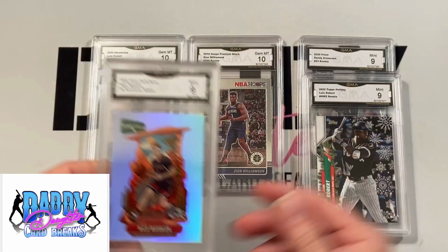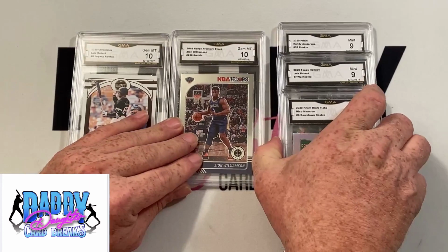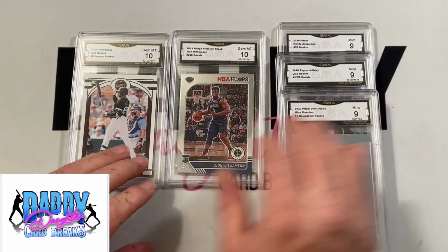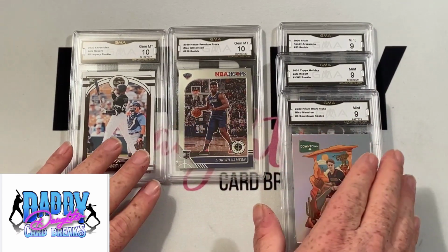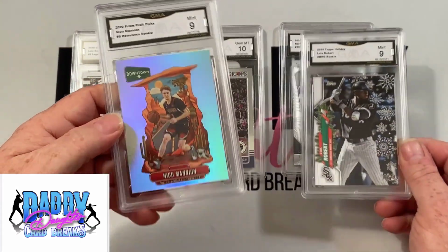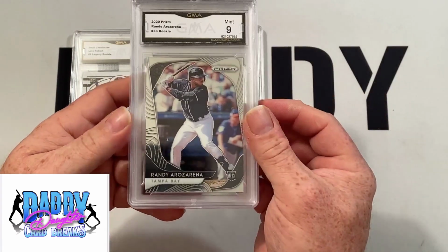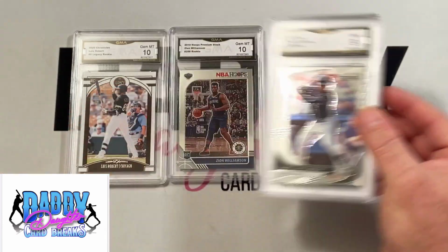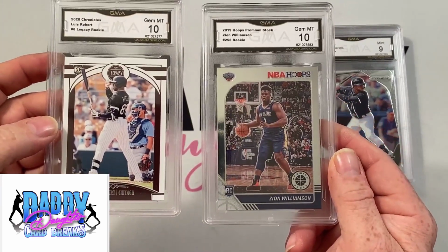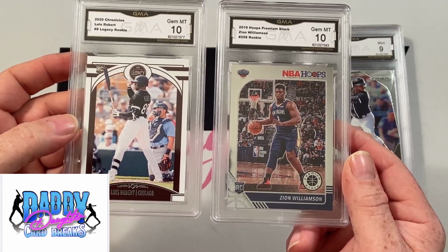So again, guys, we sent in 10 cards. It's unfortunate that for whatever reason they did not grade the Yu-Gi-Oh cards, but out of the 5 cards that they did grade, we got 3 9s: the Nico Mannion Downtown, the Luis Robert Holiday rookie card, the Randy Arozarena 2020 Prism rookie card. And then we did get back 2 Gem Mint 10s: the Premium Stock Hoops Zion Williamson, and the 2020 Chronicles Legacy Luis Robert.